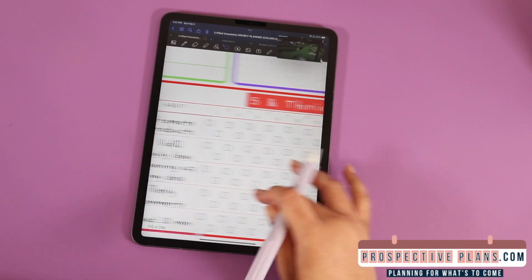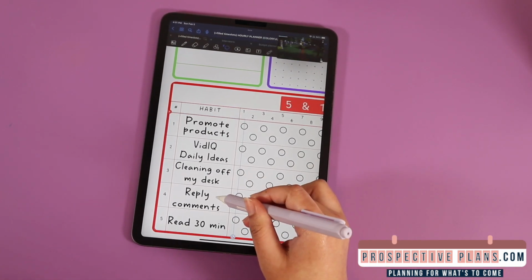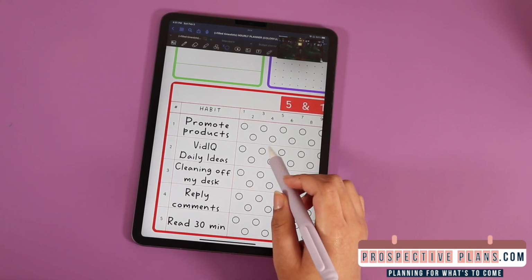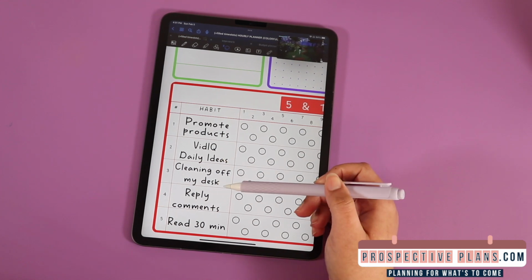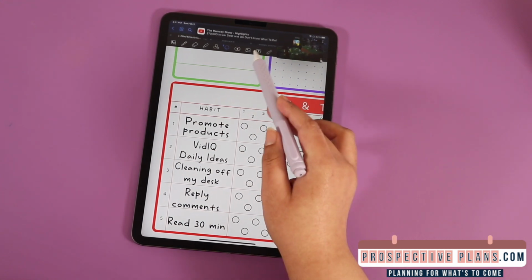So we're just gonna scoot this in. Let me zoom in so you can get a better view. So it's our 5 and Thrive tracker, 5 habits that I'll be tracking for the month, which are promote products, vidIQ, daily ideas, cleaning off my desk, and replying to comments, as well as reading for 30 minutes.